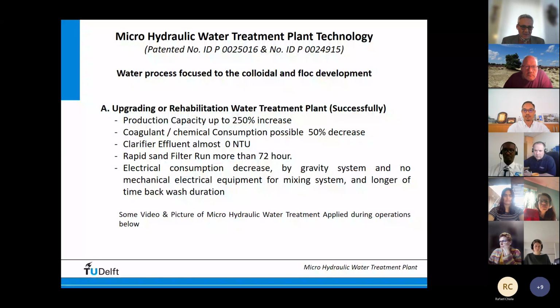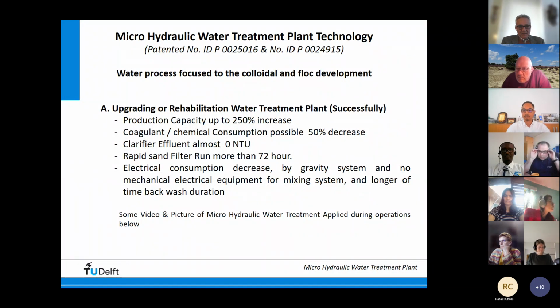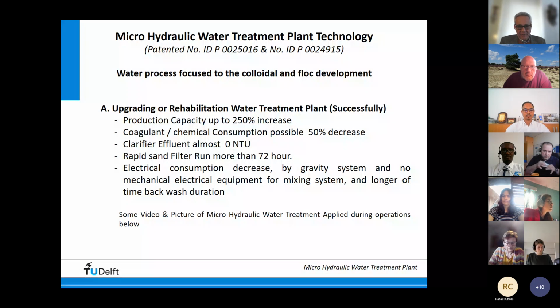I have been working on water treatment since 1985. The first time, I worked with Iwaco BV, a Netherlands company, as a consultant, and after that joined Royal Haskoning and others. From my research and my implementation, I now know how to make a treatment plant more efficient.